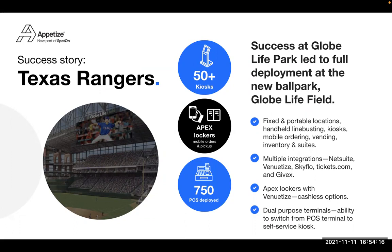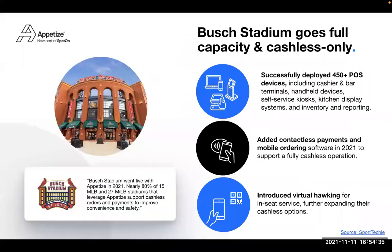They've also offered a mobile app solution that interfaces with Apex lockers. This is where you're going to get your hot lockers and cold lockers for pickup. This just allows, again, fans to pick and choose whether or not they want to walk up to a cashier or place their order on their own, either from a self-service device or a mobile offering. And really, the implementation of this technology is there to provide convenience and a frictionless commerce style to fans who come into the buildings.